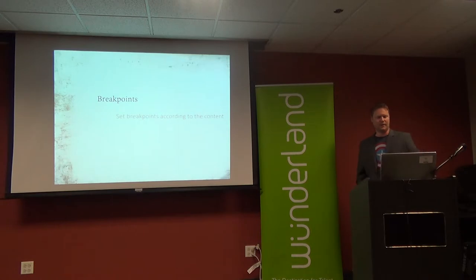Breakpoints. Breakpoints are browser widths that have a media query declaration to change the layout once the browser is within the declared range. Basically, that's where your content is going to change. So if you jump on a responsive website, put it to the outside, and as you drag the browser in, you'll see the breakpoints happen.